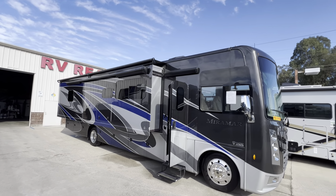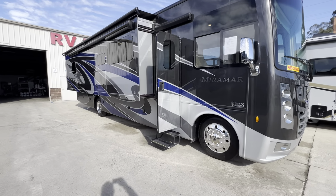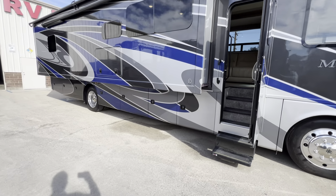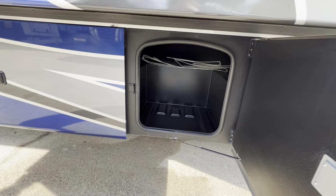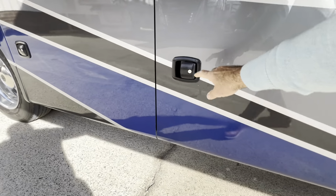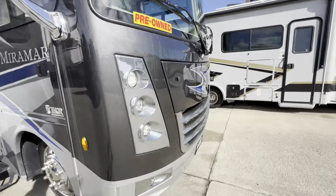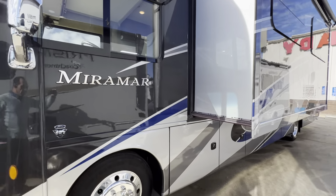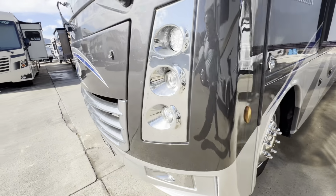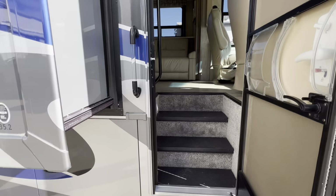Today I'm going to show you a video for a 2021 Thor Miramar 35.2. As you can see, it has one full slide out on the passenger side, and it has aluminum side swinging doors with lots and lots of room inside for storage, so it's plenty. Slide on the other side. This is full body paint, by the way. It's this big right here. Alloy wheels, 22.5s. Very nice. Practically top of the food chain in the gas lineup for Thor.